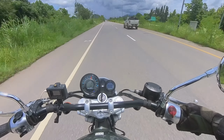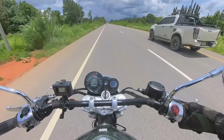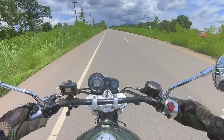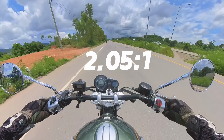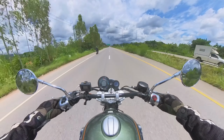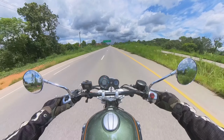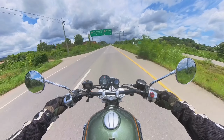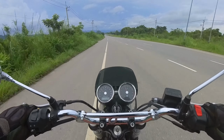I am so surprised by this result. The Interceptor felt like a faster bike. My belt drive gear ratio changed the bike from stock gearing 2.66 to 1 to a higher 2.05 to 1, which is very similar to the Interceptor. The only thing that stood out to me that was different between the two tests was the non-dipping of the front forks between gear changes on the Meteor compared to the standard chain drive on the Interceptor.